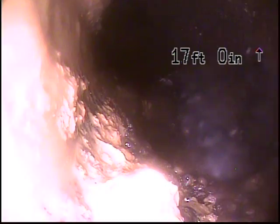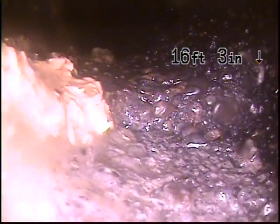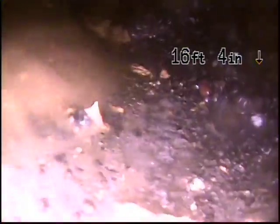We get to this joint here at 16 feet that's pitted, and then also this pipe that's lodged through. So I'm going to recommend spot repair in this section due to the pipe coming through here, and then also right before it, when it's coming around this bend here, this joint's all pitted and separating away. Besides that, the rest of the sewer line looks good.